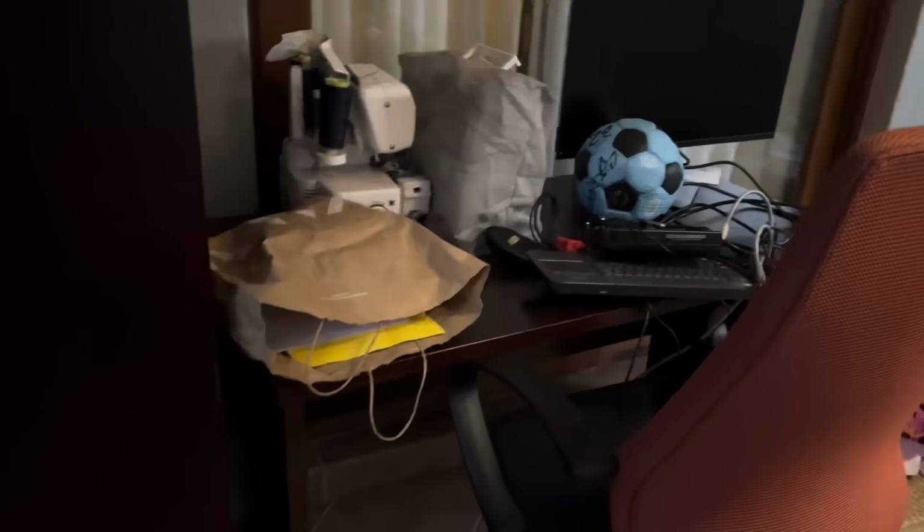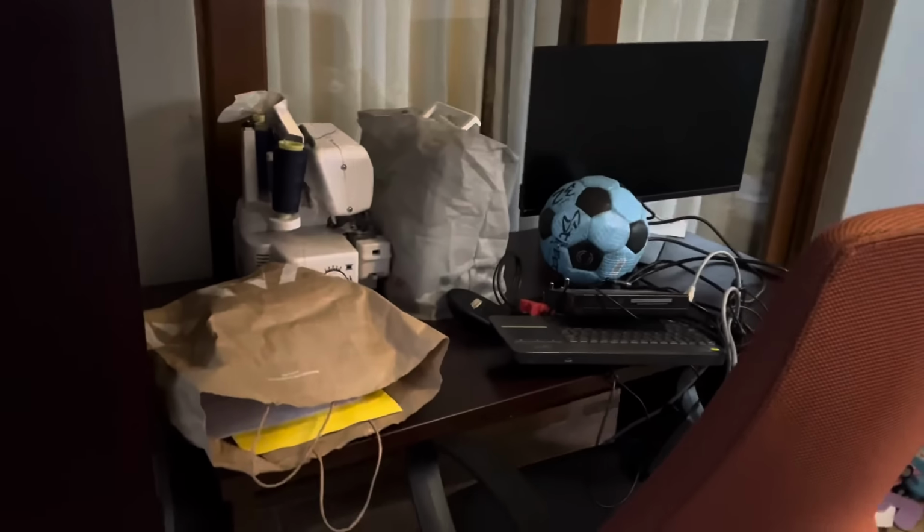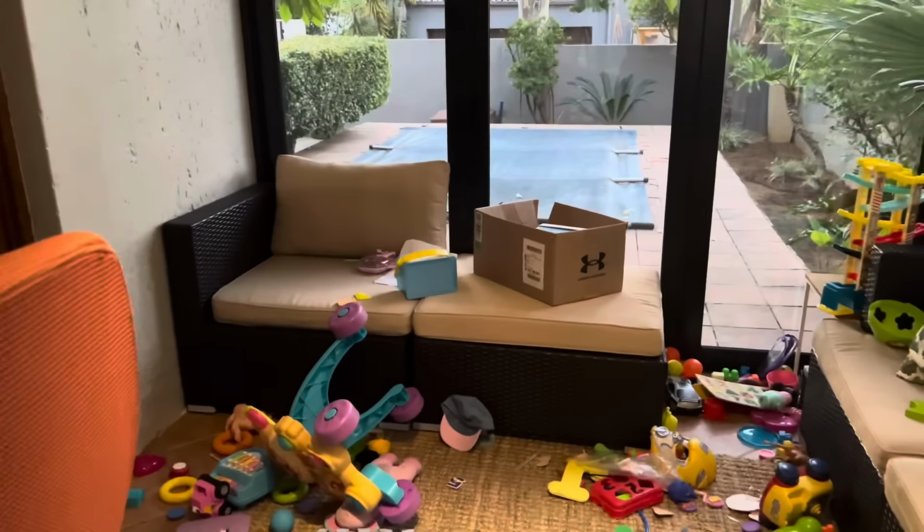And this is my little work from home spot, or my sewing area that now is just cluttered with cables. But I'm hoping to get back into sewing very soon, so I'm going to be using this spot more often, and I should have it more organized.